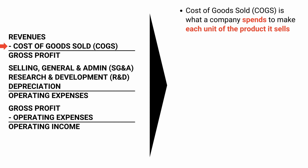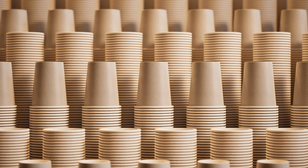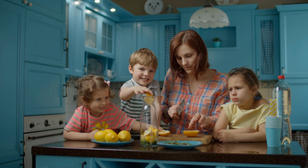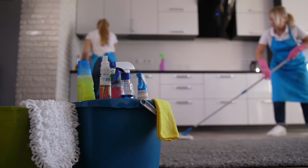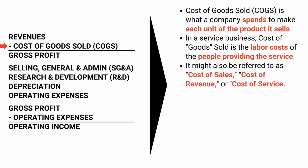Cost of goods sold, or COGS, is what a company spends to make each unit of the product it sells. If you're selling lemonade, COGS would include the cost for lemons, cups, sugar, and the labor directly involved in making the lemonade. In a service business, cost of goods sold is the labor cost of the people providing the service. For a house cleaning service, this means the hours worked by the cleaning staff when they are cleaning someone's house. It might also be referred to as cost of sales, cost of revenue, or cost of service.